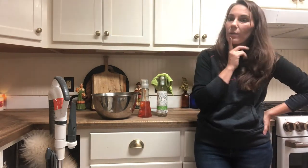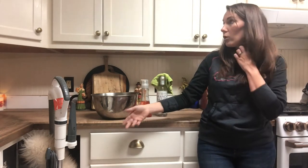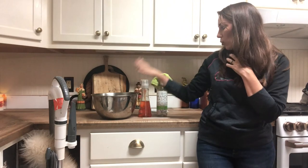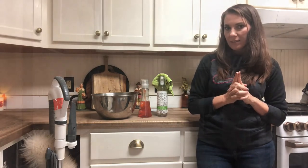It does erase all of the stuff from the sink. So that's what I will use to clean that. But essentially, that's it: the wool duster, the soap and water, and then this Branch Basics all-purpose cleaner and my vacuum cleaner, and the entire kitchen will be clean and I will be a happy woman again. So let's get started with the dusting.